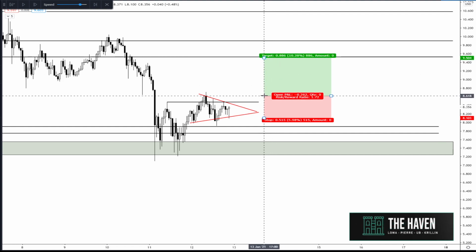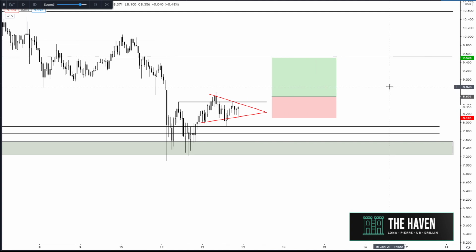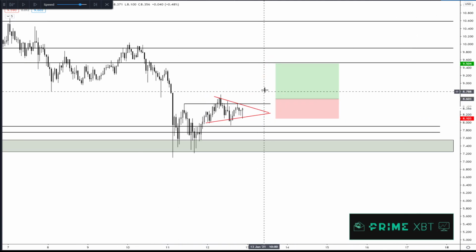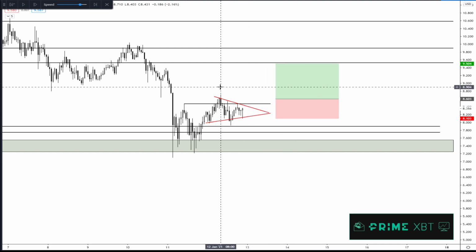Let's do this, something like there. That's basically the trade. All right, it may not be exact to the penny, but that is basically the trade. Okay, so a play like this is a continuation play.